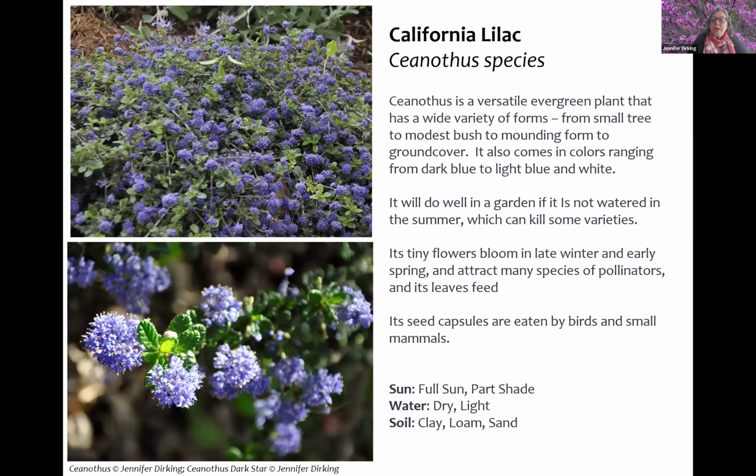Here's another shrub many of you are familiar with, the California lilac. And I just spoke generally here because there are so many different forms of this, from a little flat ground cover to, I think Ray Hartman gets the tallest tree. But it's blooming right now. If you drive around, you see it everywhere. And it's really what a great choice. It's not a resinous plant that burns easily. And so it's one of the ones that's recommended. It also not only feeds pollinators, but the seed capsules are eaten by birds and mammals. So it's a really great choice for the garden.